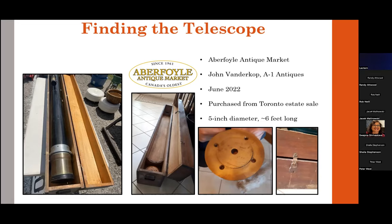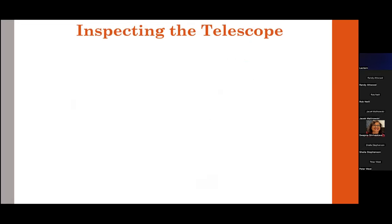So moving on to August of 2022, I finally finished my internship and went back home to Ontario. And the very first thing I did was look at the telescope and try to find more about it, as the pictures didn't show any inscriptions or markings or anything.